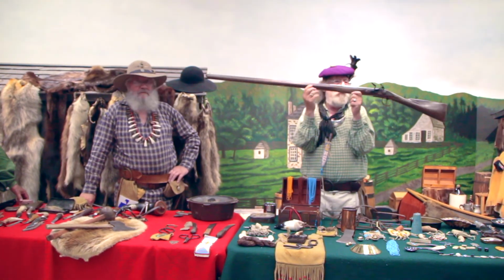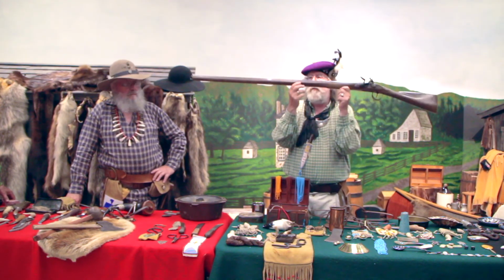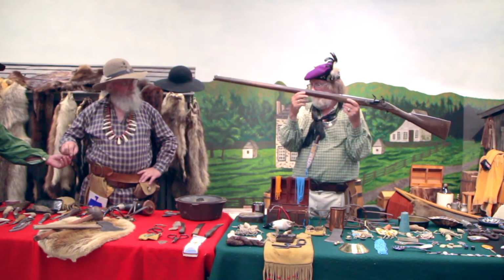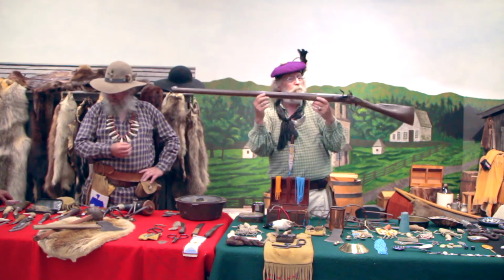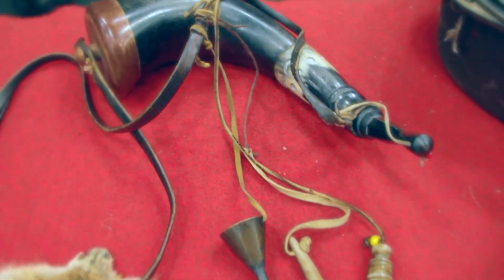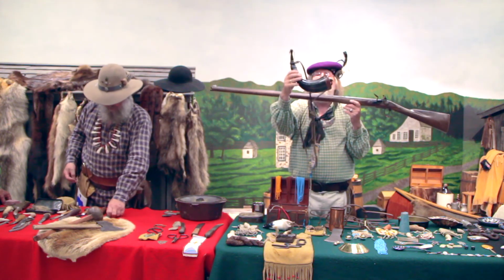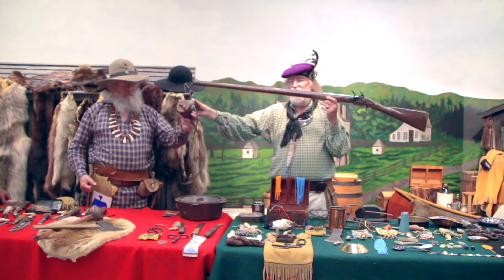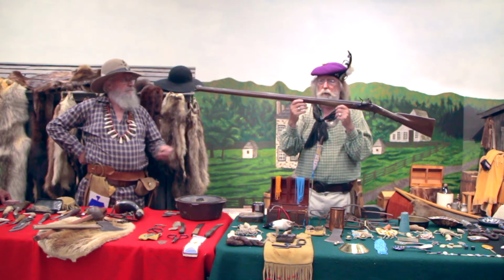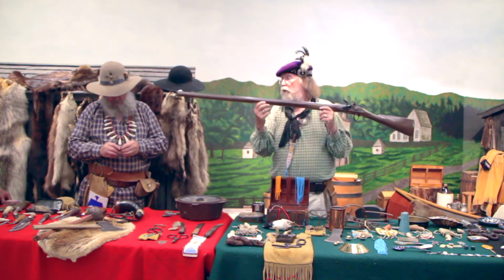But if all you bought was this, all you would have was a club, because you needed some things to make this work. And one of them was gunpowder. And gunpowder had to be kept dry, so you would need something to keep it dry. And in those days, it was a cow horn or a buffalo horn, because gunpowder sucks up moisture. But that's not the only thing you needed. You needed flints to make it spark, and you needed tools to make it work.